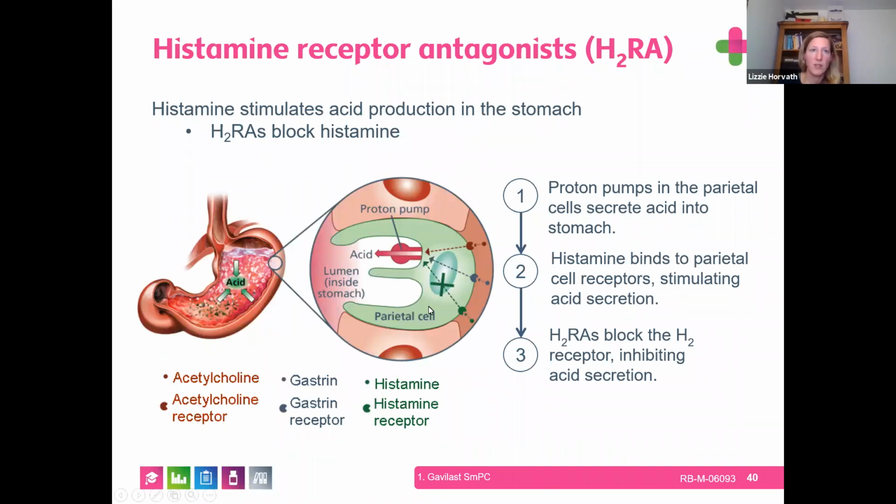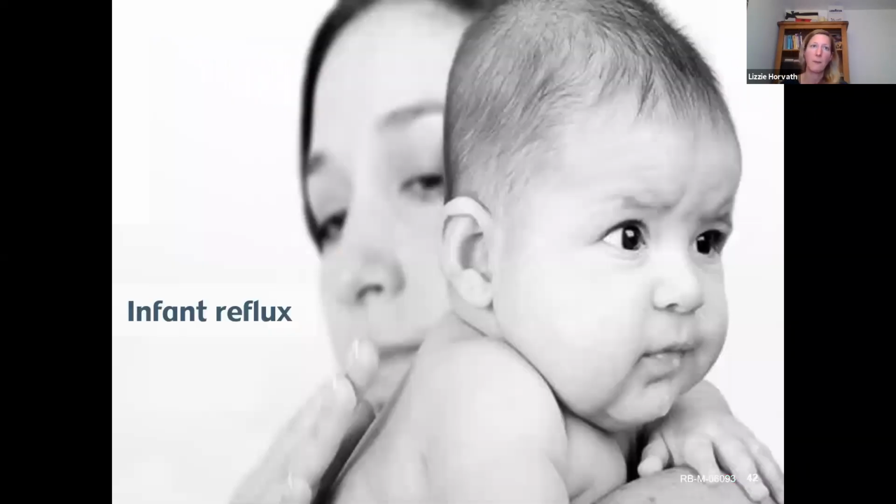You've got a couple of receptors here: the acetylcholine receptor, gastrin, and the histamine receptor as well. And then you've got your proton pump, of course. If you use a histamine receptor antagonist, it will block the histamine receptor, and this way it can inhibit the acid secretion to some extent. But as I said, over the counter at the moment, this is not relevant.